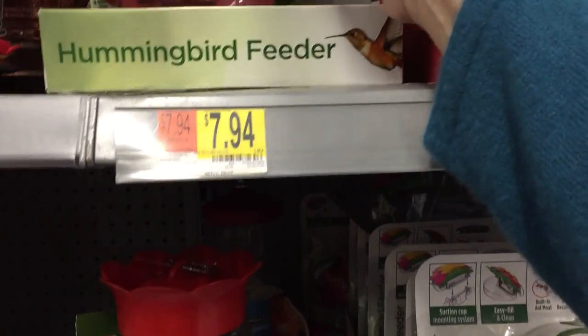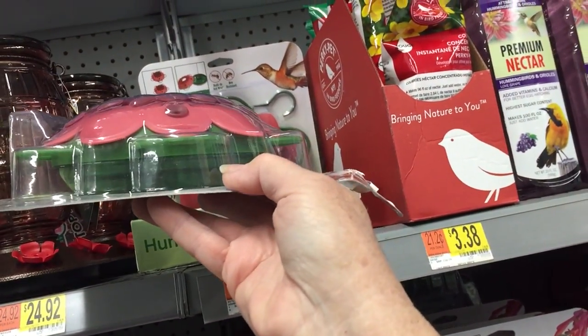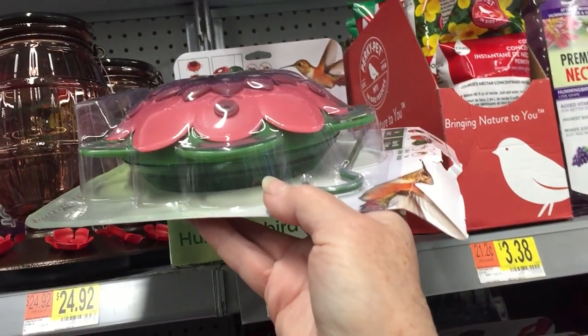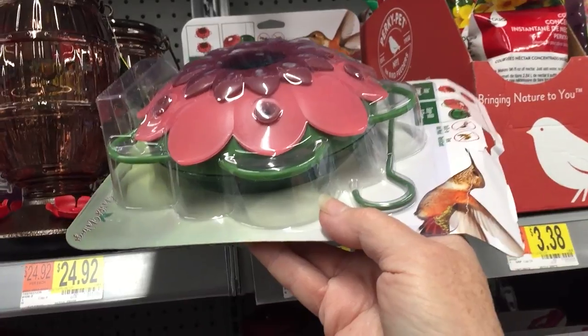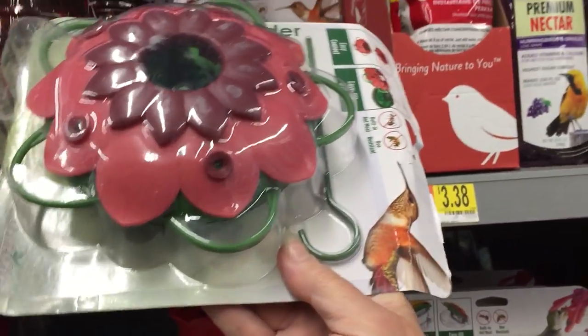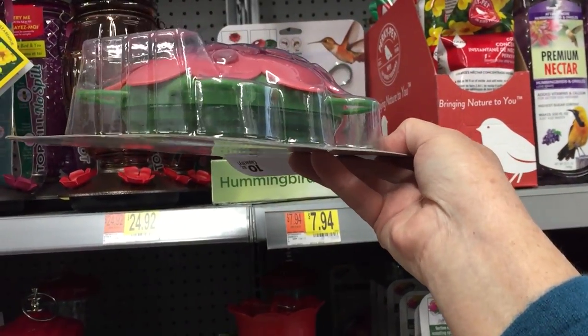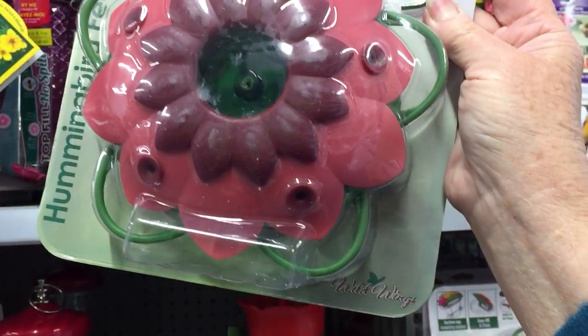And this one is gorgeous. I absolutely love this. If you don't have that many hummingbirds, and you don't have to be feeding, like I am, making gallons a day of hummingbird nectar, because we have thousands. But if you don't have that many, this is absolutely beautiful. You're filling the bottom tray, and they can sit around it.